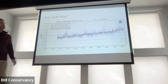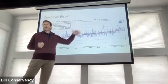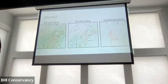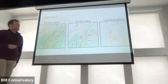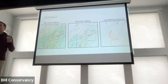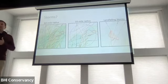Plus, you could ask, this trend is continuing in one direction, and we saw something that was a sawtooth. So we knew it wasn't going to be the whole story. Then we tried to look at storms. And again, Alex, who wants to think about all of these individual components, it's like we got bogged down in the details. And which storms impact Bald Head Island the most?